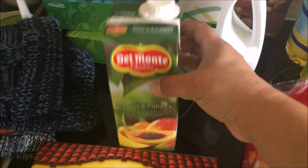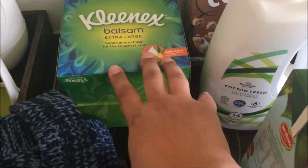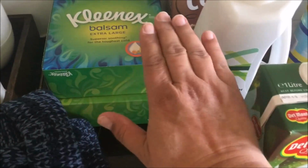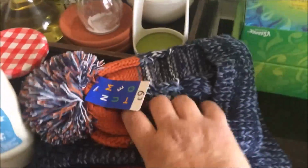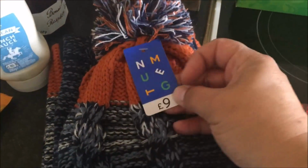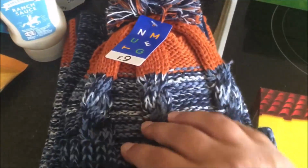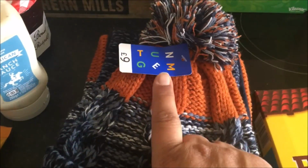Some mango and papaya juice. This is our very favorite. Also got some Kleenex Balm extra large tissues. Both Alex and I just got over a cold, so we cleaned out all our tissues. So I got 2 packs on offer for £3. And like I said, they had clothes in there. I saw this little set for £9, but you get the hat, the gloves and the scarf, and I thought that was really cute for Alex, of course, so hopefully he'll like it. It's got orange, which is his favorite color, so you never know.